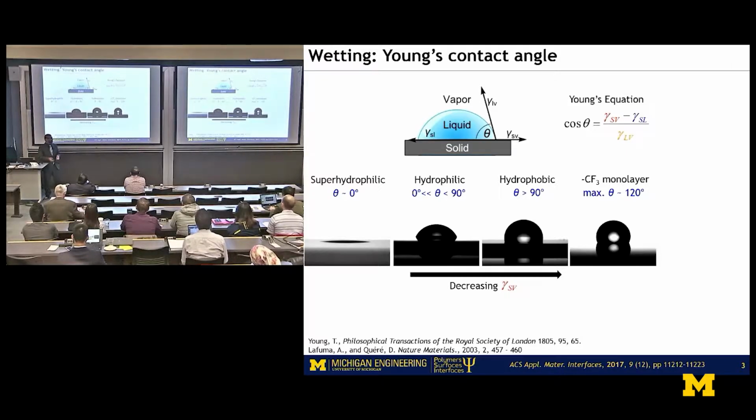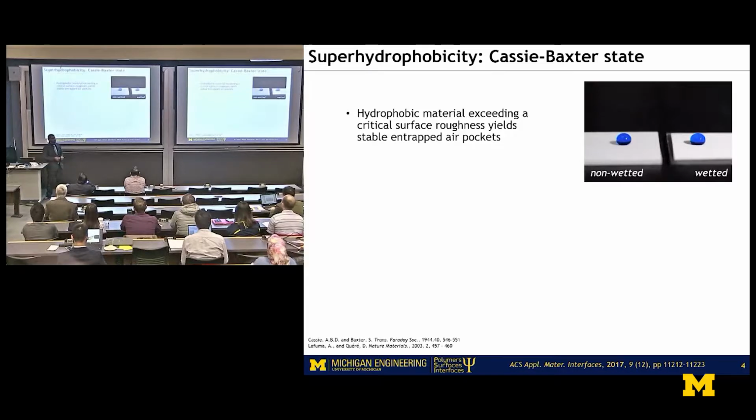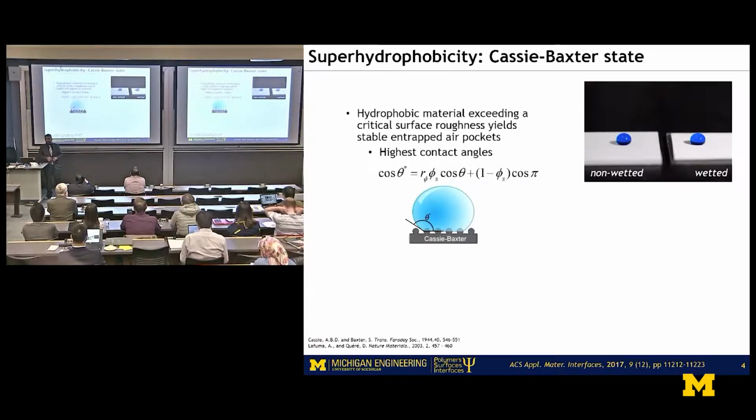Obviously, 120 degrees is much lower than contact angles exhibited by superhydrophobic surfaces. And the reason for this, as I mentioned, is surface texture. So for any hydrophobic material, there exists a critical roughness above which air pockets can be stably entrapped underneath a liquid. And this is known as the Cassie-Baxter state. This state exhibits the highest contact angles possible and also mobility of the droplets.